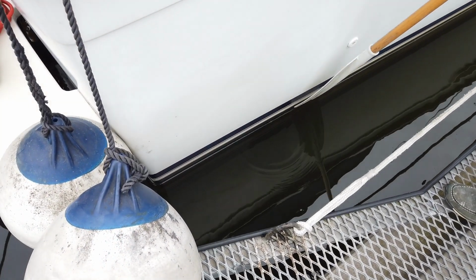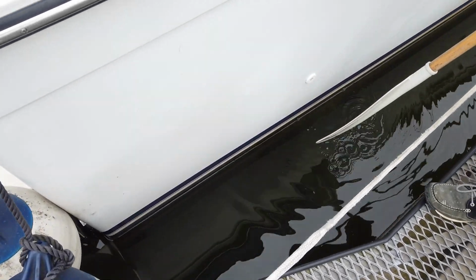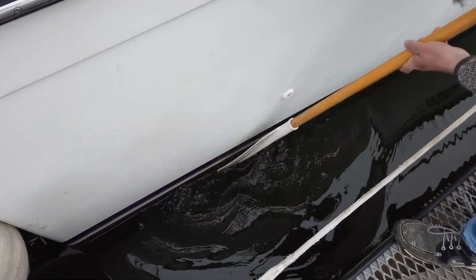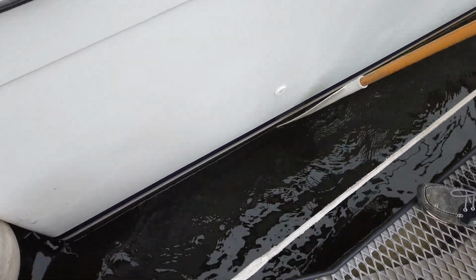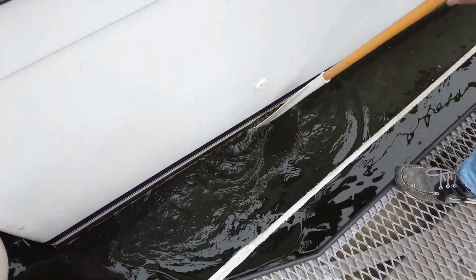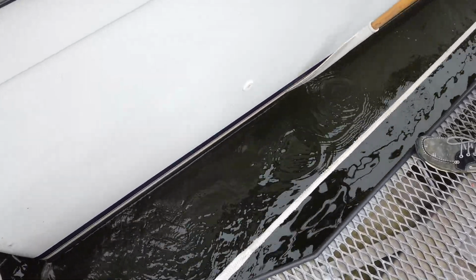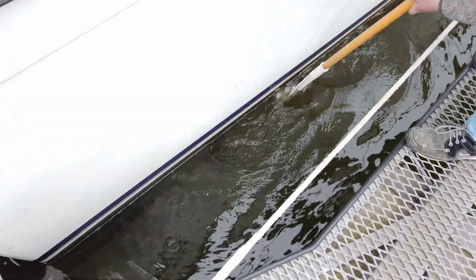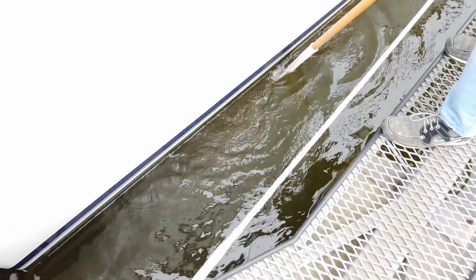Being stuck here, we're getting a little bit of growth just coming on the surface, just close to where the sunlight hits. Believe it or not, we've got sunlight. It's a grey day today. So, good old paddle. That's taking away surface growth. I just don't want it to get a hold.